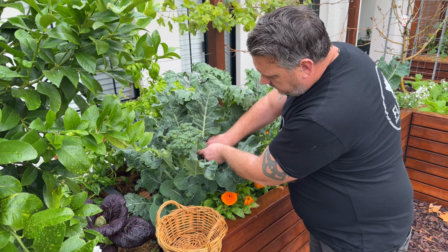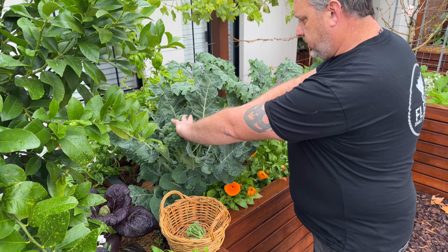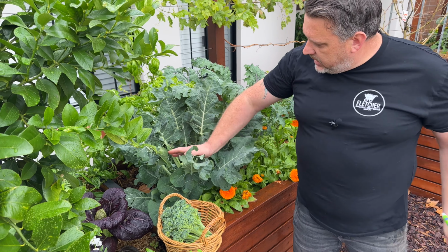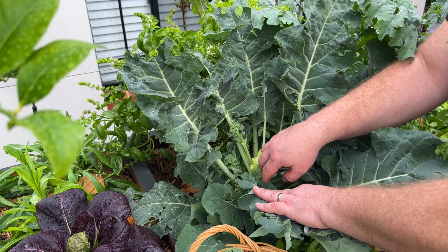Now when we cut broccoli, I cut it on a bit of an angle. You'll see there, that just allows the water to drop off, because what we want to do is try and extend the harvest as much as possible. But as you'll see, just around the corner here, we've got lots of other little florets that are coming up.